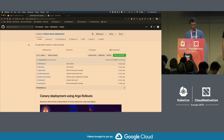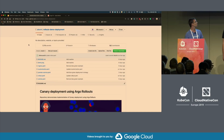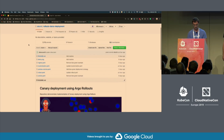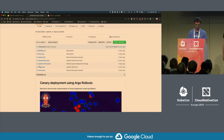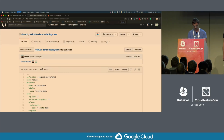So I'm going to start from my deployment repo. Since it is GitOps, all the manifests are in a GitHub repository in this case. And as you can guess, there is a bunch of YAML files. And not all of them are very interesting. The service is just a service. But we have rollout.yaml. And this one I want to show you.